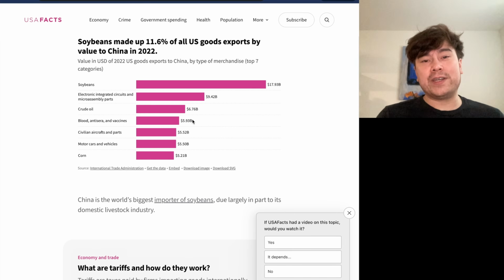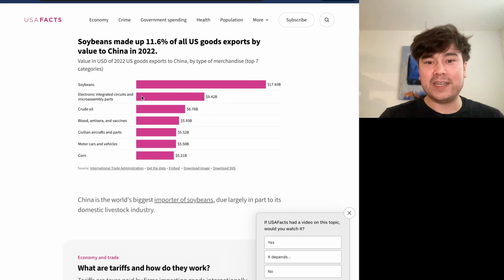If China were to introduce retaliatory tariffs to all this stuff that we've just introduced, then you might see farmers being hit the hardest because they won't have a market for their goods anymore. And in order to keep them in business, the US is going to have to buy up those goods or find other markets to dump them into.